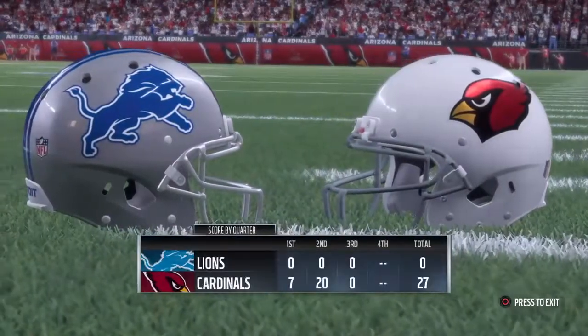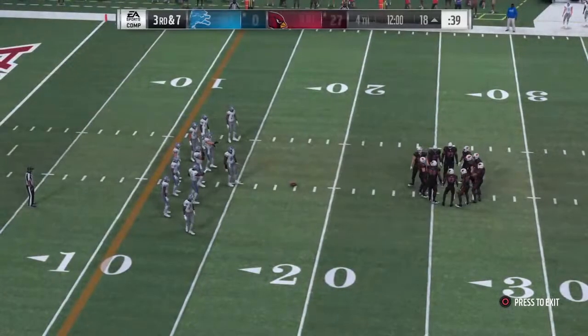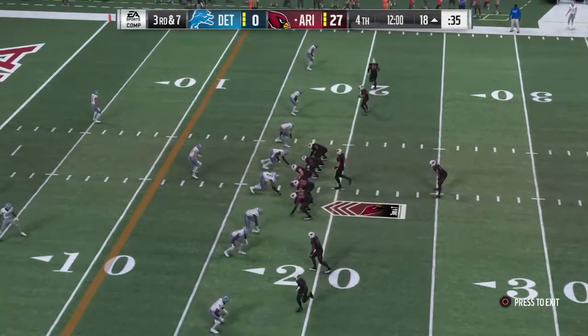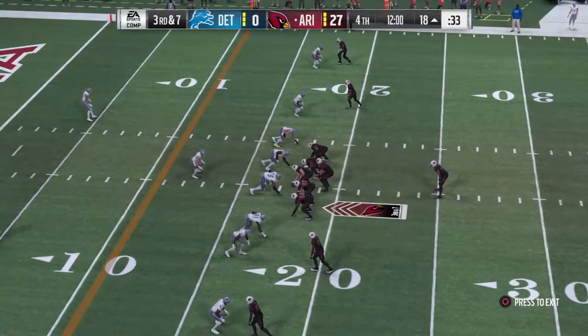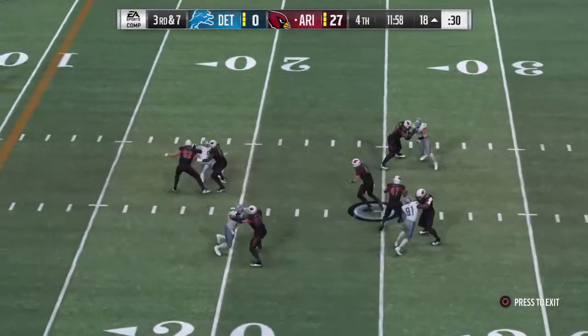Back now here on EA Sports. A lot of happy faces in the crowd at this point as their guys have a big lead here to start quarter number 4. The Cardinals on 3rd down, 3 for 7 so far in this game. This is 3rd and 7. They'll look to throw.